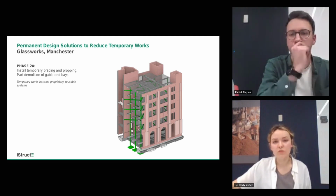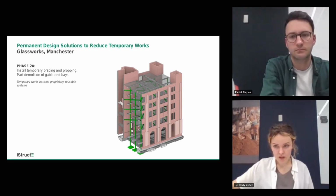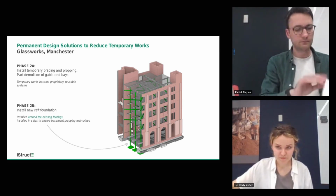That was put in. There was some temporary works that have gone in, but it wasn't hot rolled this time. It was all proprietary, slim shear systems that were usable. So from an environmental perspective, it was a much better approach.